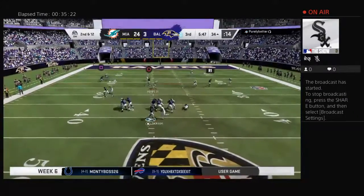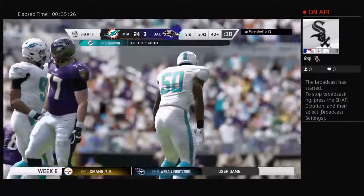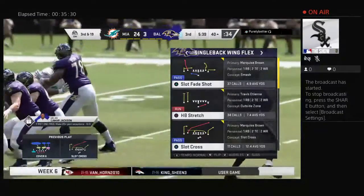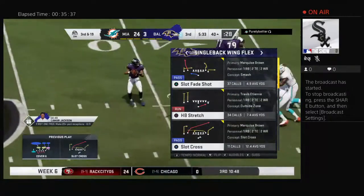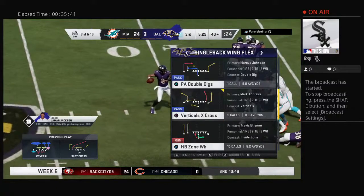On 2nd and 12, Jackson. And down he goes. They sack him back right around the 41-yard line. Well, nothing takes a start to have a good drive, quite like a big loss on a sack, does it? Now they're looking at a 3rd and long, and suddenly the momentum shifted to the other side of the football. And old Mo is a very, very fickle man.